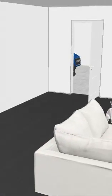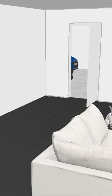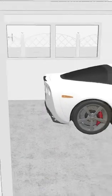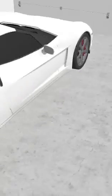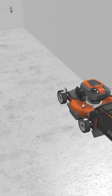And yeah, I might actually take you guys into the garage first, now I think about it. Let's go in the garage, and then we will go into my big kitchen. Really big, yeah. I got Ferraris in here. I got another push lawnmower.